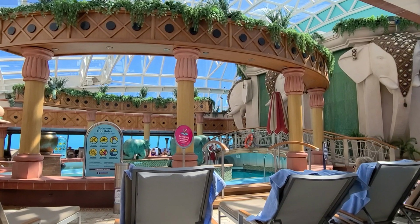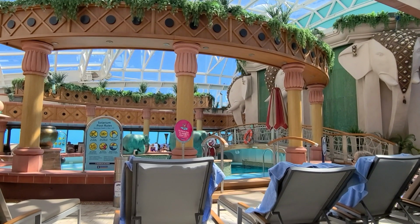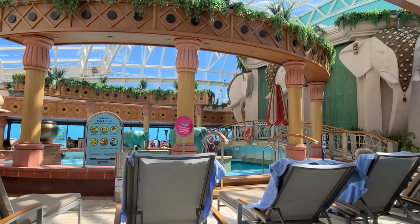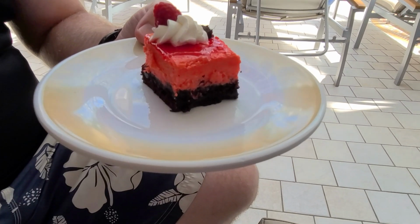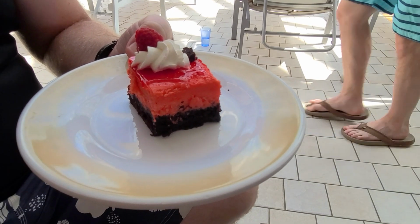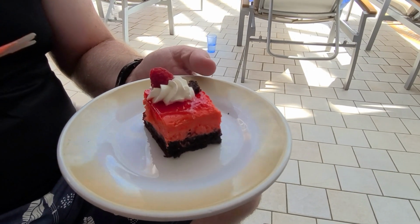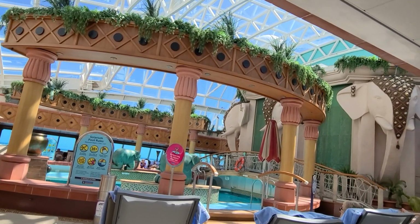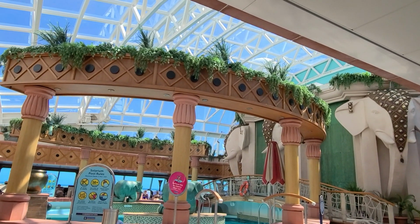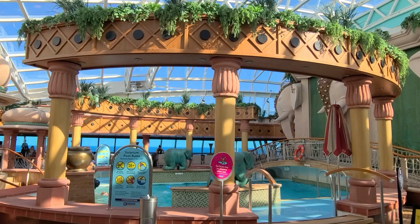We are now in the Solarium, where we're going to be spending a few hours, checking out the hot tub, the pool, and eating this delicious raspberry cake. Raspberry cheesecake. Looks delicious. And I love the style of the atrium with the elephants. It's very well themed in here.